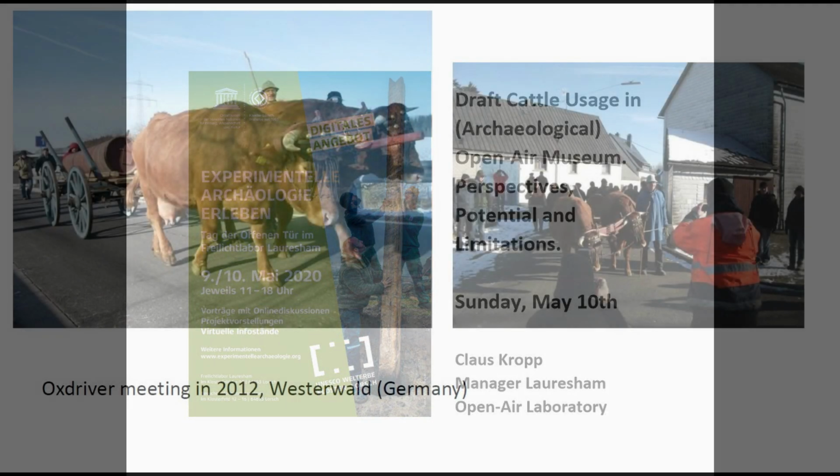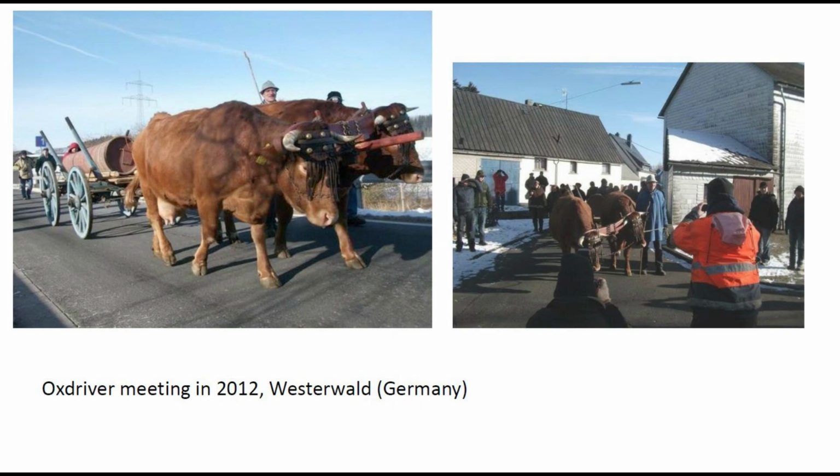My journey with draft cattle started in the year 2011 at an annual meeting of the German Ox Drivers Association. I was overwhelmed back then with how much passion and persistence some people still use cattle for draft purposes. Although most of the people present there did so on a private basis, I also met quite a few people who are using cattle in the context of open-air museums.